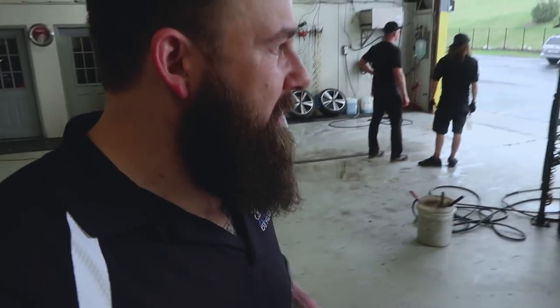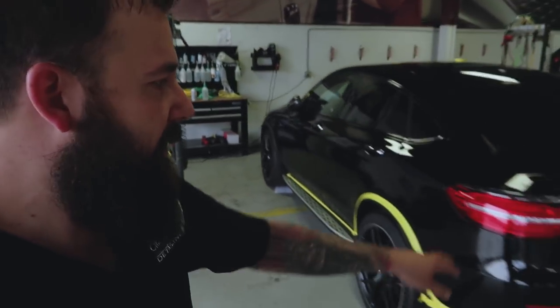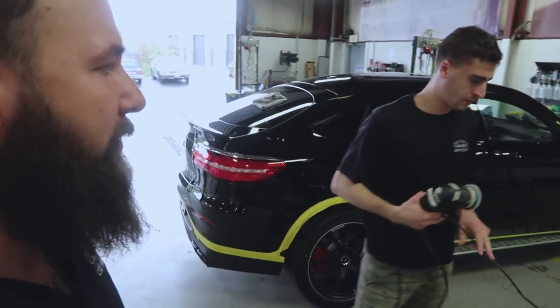Tomorrow. Will just got done with their Mercedes. There was some paint transfer on it. Pulled it outside and it's raining. Rob's working on the AMG GLC 63S. Say that five times. Polishing that out and then we're gonna coat that.